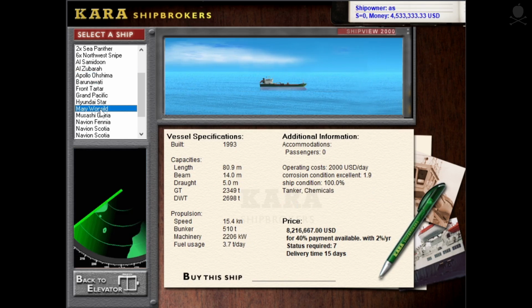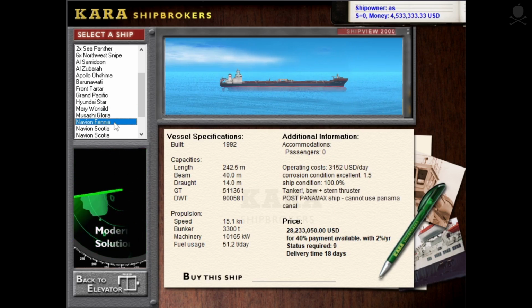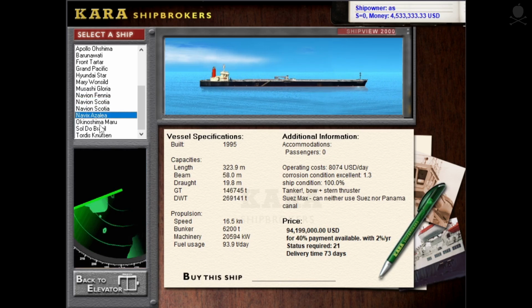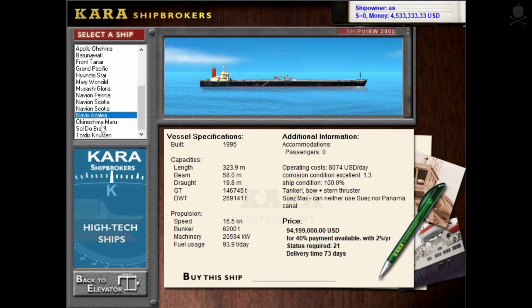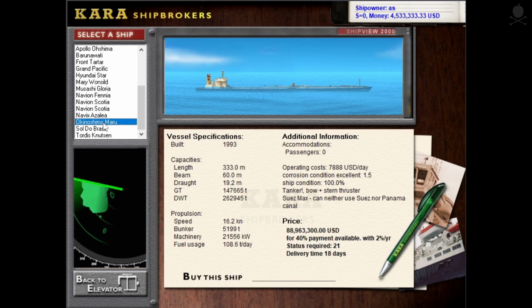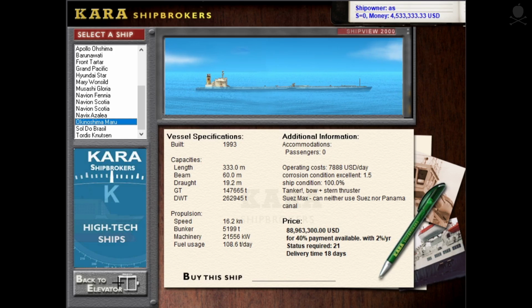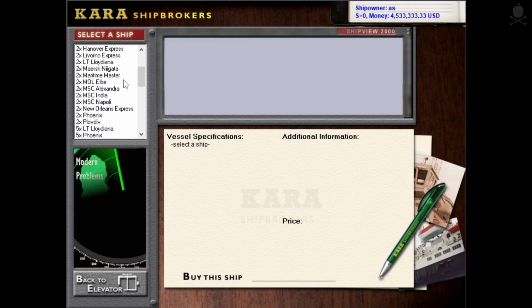So what's new? Mary Onesold that we saw. Pathetic. Musashi Gloria we saw. Avian Scotia we saw. Azalea is new. Yes. Okay, well, another Suezmax under 300,000 tons. Not interested. The sinking Okinoshimamaru. Bye-bye.